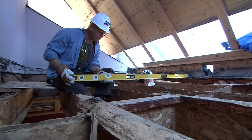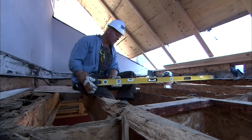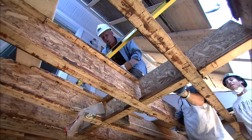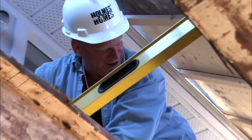Thank you, sir. Oh my God. That is so running into the house. Drastically. Here's the top of the floor here. I'm not even close to it. It should be running out, not in the house.